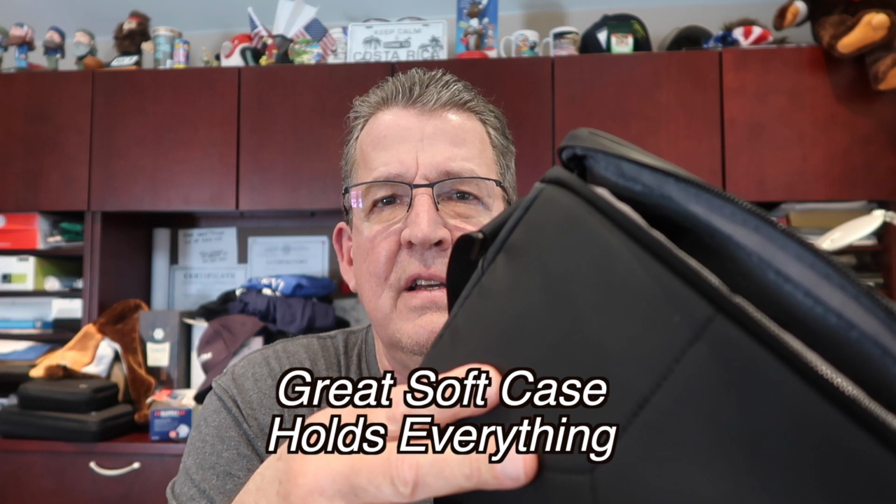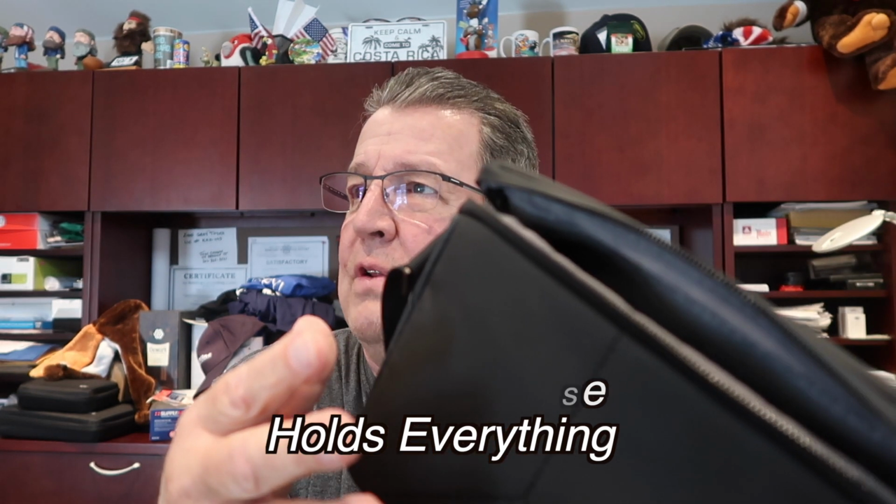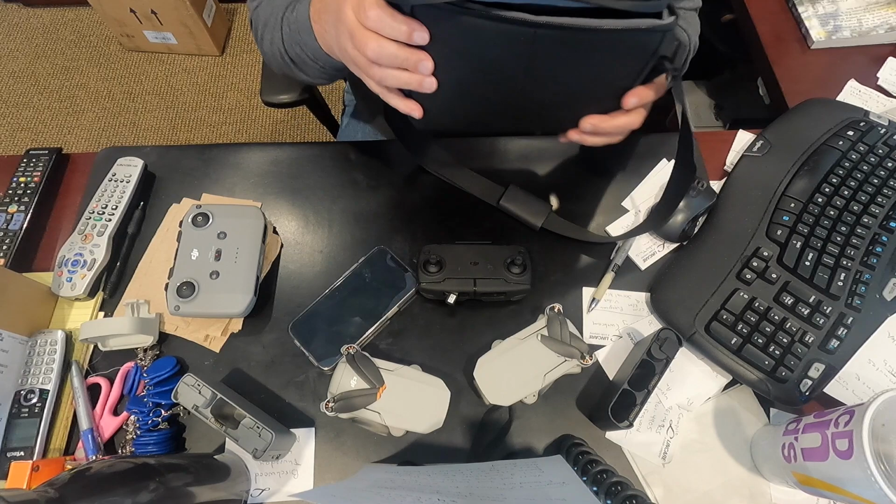But who's not to love this case? I mean, the Mavic Air has this case. The Mavic 2 Zoom has a similar case. It just stands up this way. But you gotta love this case. DJI is getting better and better. So I do really recommend getting the Fly More combo because you just get the extra goodies and the batteries.